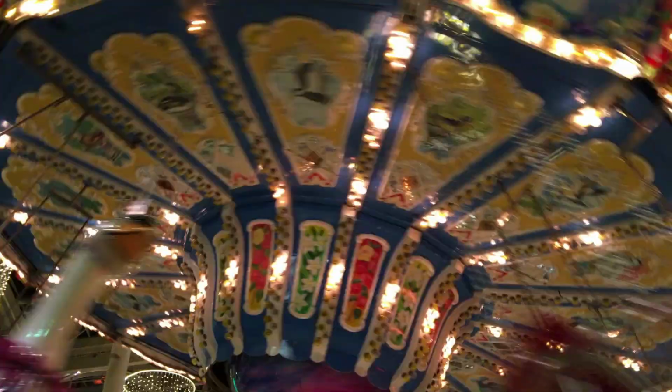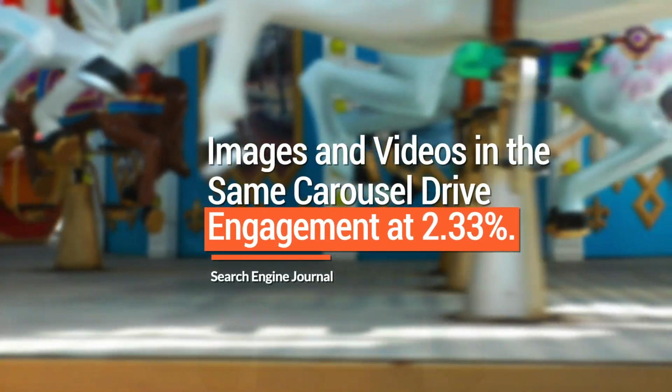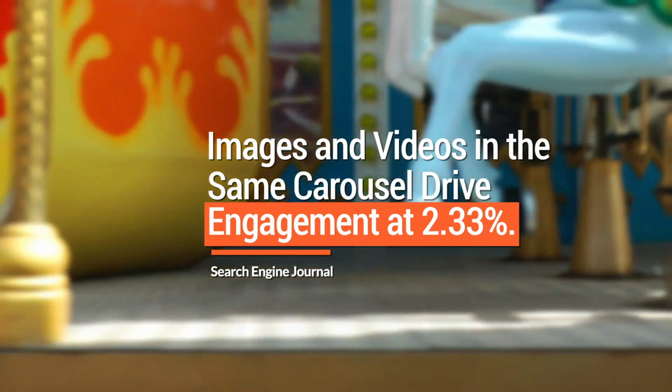Carousel ads have an engagement rate per post of 1.9% compared to 1.74% for images and 1.45% for videos. And that number goes over 2% when all 10 slides are used. And the craziest part, a combination of images and videos in the same carousels can drive even higher engagement at 2.33%. Now, here's where the issue comes in for users. 88% of carousels only contain images and 4% only contain videos. Carousel ads also have a 72% higher CTR than single image ads.